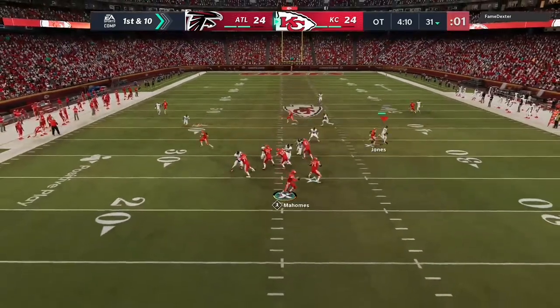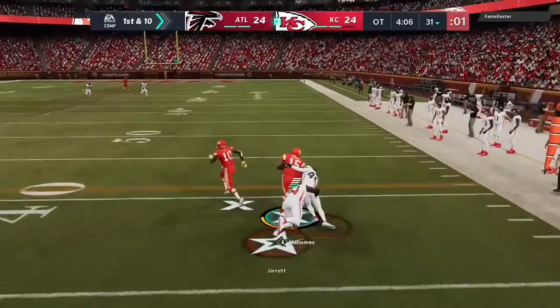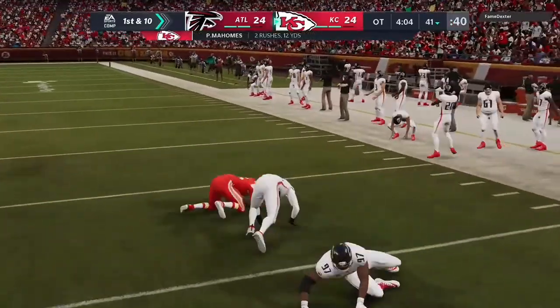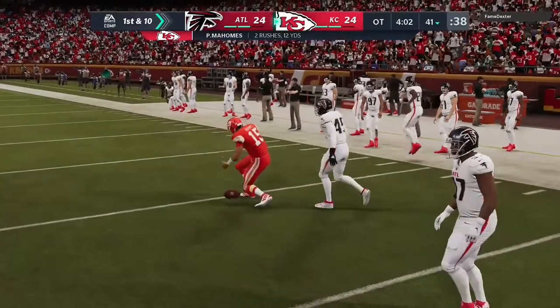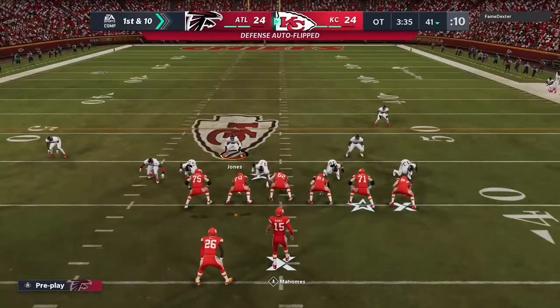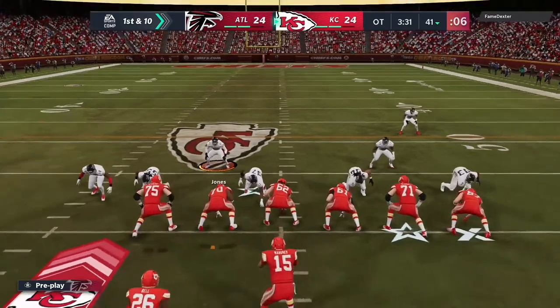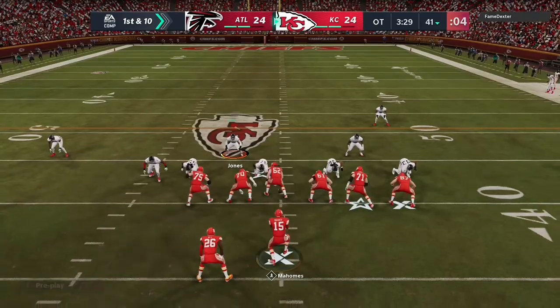Throwing on first down is Mahomes. Flushed out right. And he's going to keep it here. And they get him down, but not before he takes it across the 40-yard line. Give him 10 that time, escaping the danger, running with it, and picking up a first down. First and 10 at the 41-yard line.